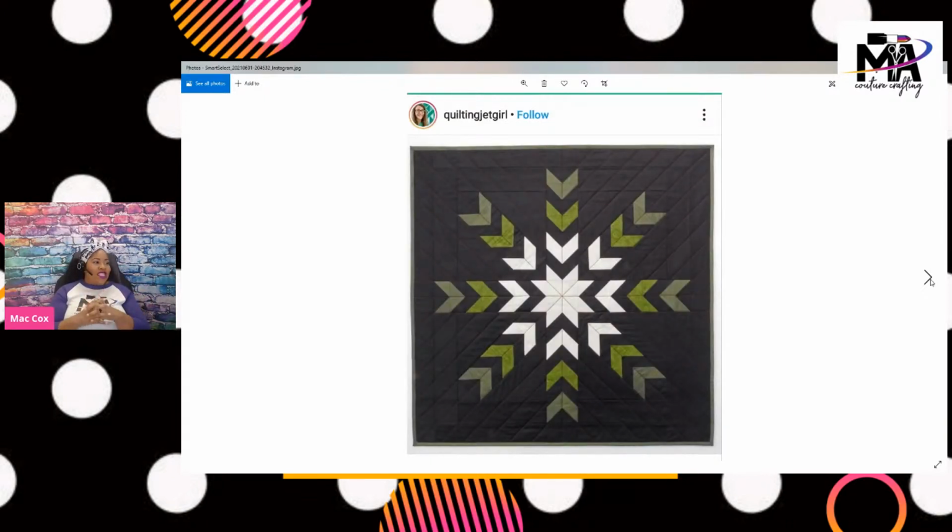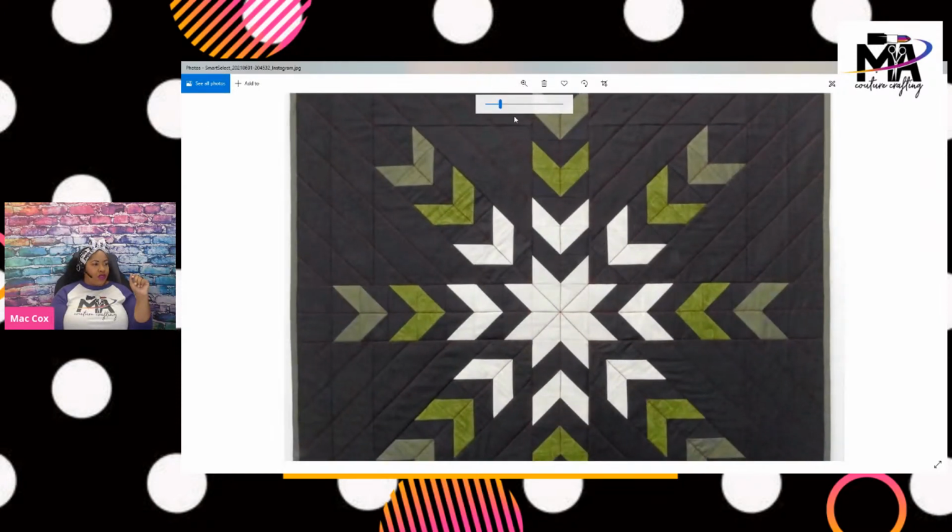Okay, Quilting Jet Girl. This one stopped me in my tracks. When I found this, I didn't know what to do. I'll show you. At first I was like, is this a snowflake or something? And I thought, oh, I should be able to do this. This is nothing but a couple of half square triangles, right? Yeah, right. It's all fun and games until you get a little closer. So I'm thinking, okay, half square triangles right here, all the way back up, a square right there. I should be able to knock that out. But then it gets tricky right in here. And I'm like, well, how did she do that?